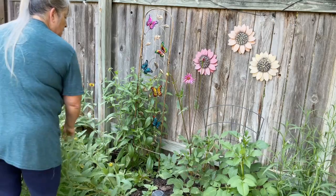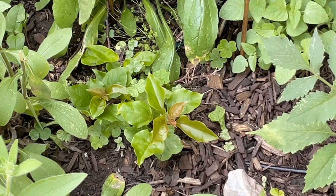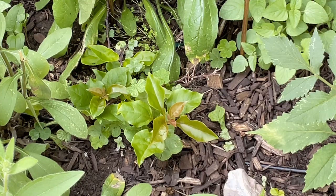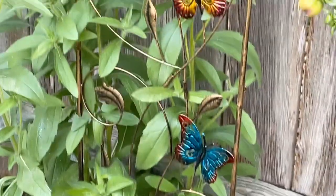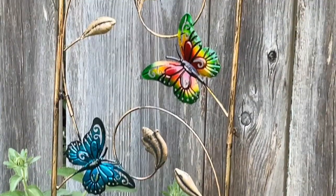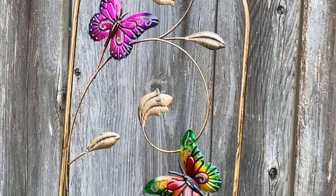Behind here, and I'll bring the camera closer. When I was weeding and mulching, I noticed the bougainvillea is growing back. That was what I was telling you earlier. I'm so excited. That's why I put this trellis up. Obviously, it doesn't need a trellis yet, but it definitely will need a trellis. And I bought this. I put it together in the last video I posted, but it's very pretty.